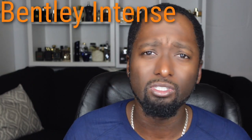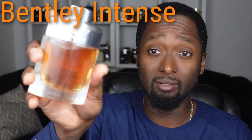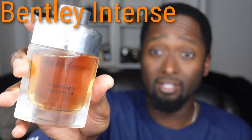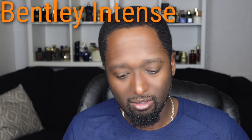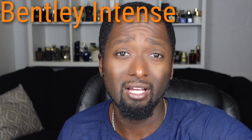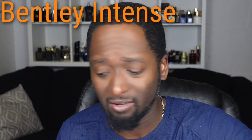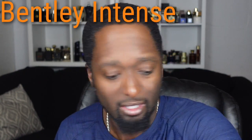Some pepper, some woods in there as well, but this is just a really good fragrance. Get your nose on it if you haven't. Very accessible. You can find this on many different sites. $30, man. Probably one of the best affordable fragrances I have in my collection. That one might definitely be. Most of these are probably on my best affordable fragrances as well.